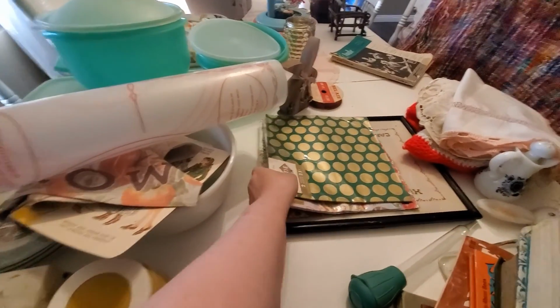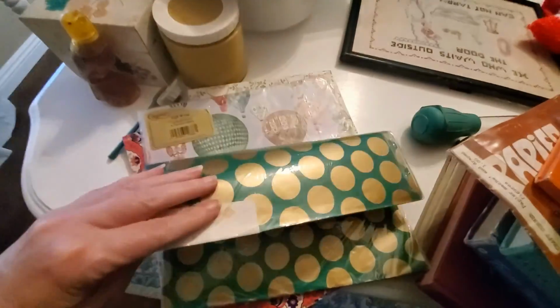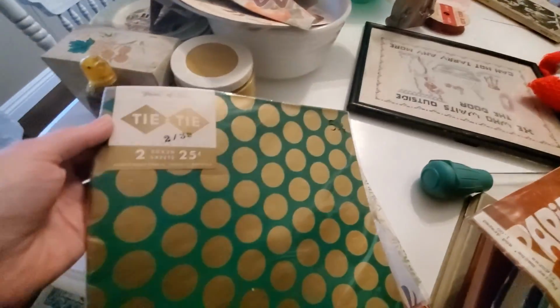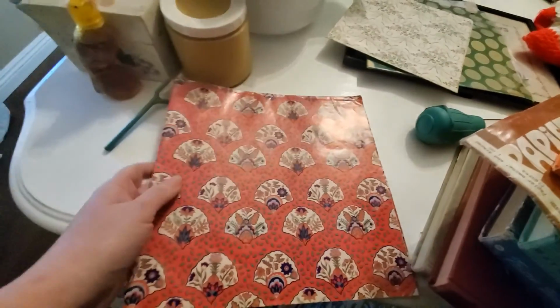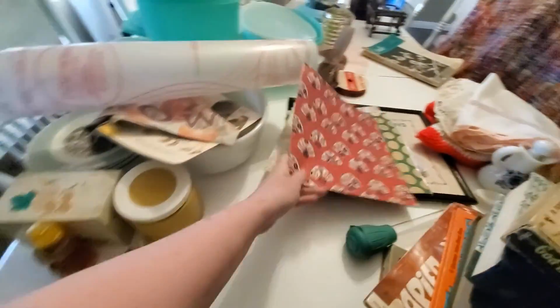Got some vintage wrapping paper that I know some people really love. We got kind of a greenish with gold, a hot air balloon one, which was super pretty. Both of these are still sealed. I have a couple sheets in them. And then we have this one, springtime, but kind of has that wedding look to it. And then kind of some paisley looking fans. So again, all those will be up for sale.